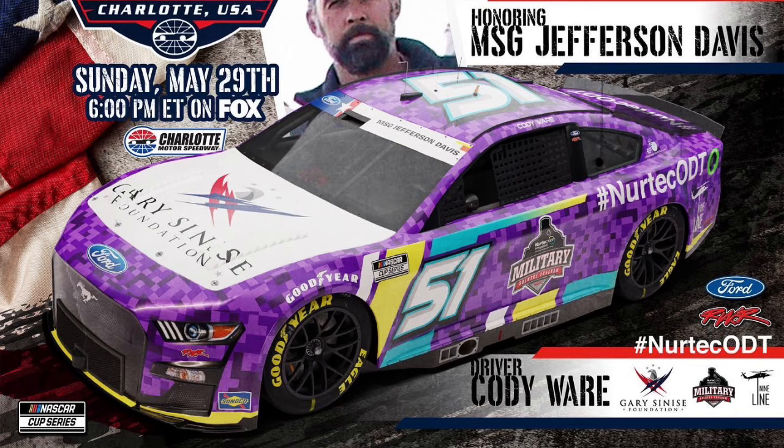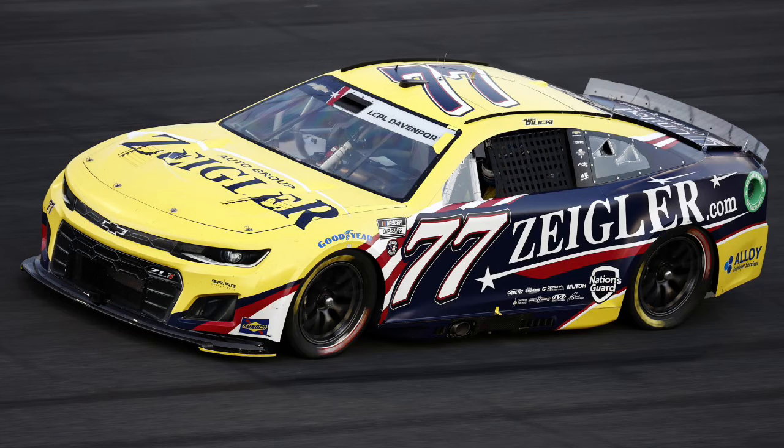Next up, we have Cody Ware's patriotic. They literally just copied Erik Jones's patriotic. Pixelated camo and all. That's just lazy. 0 out of 10.